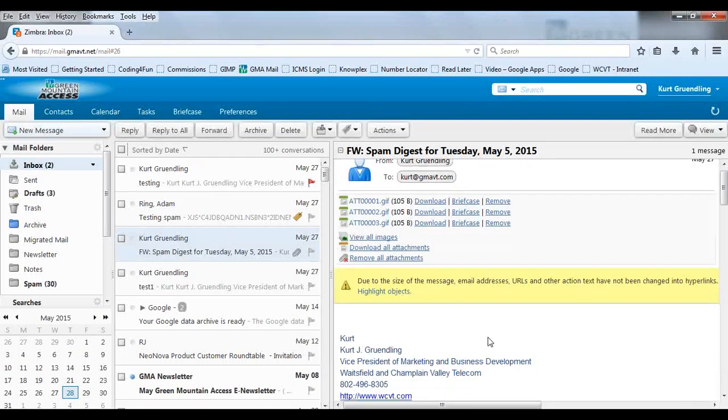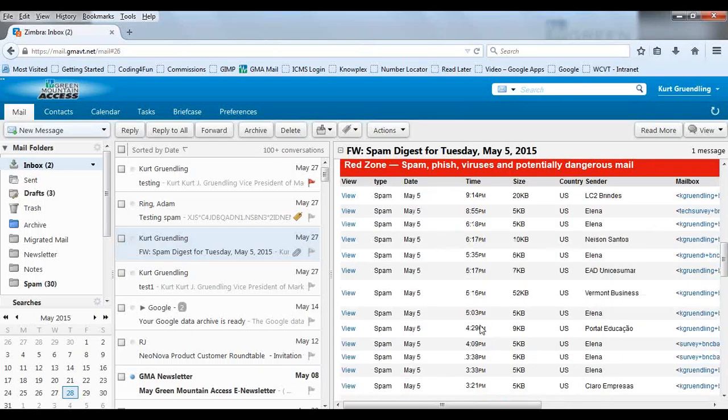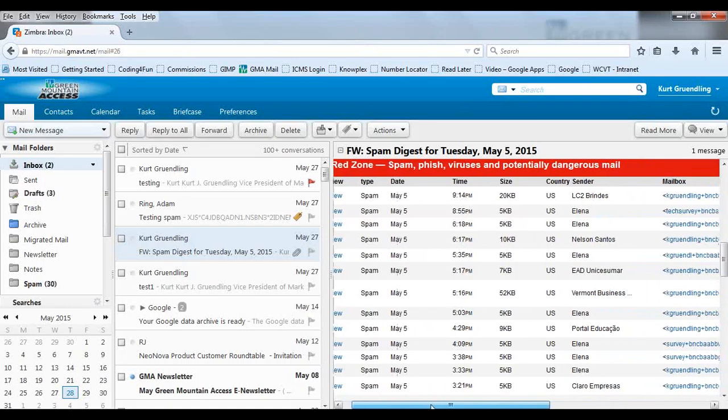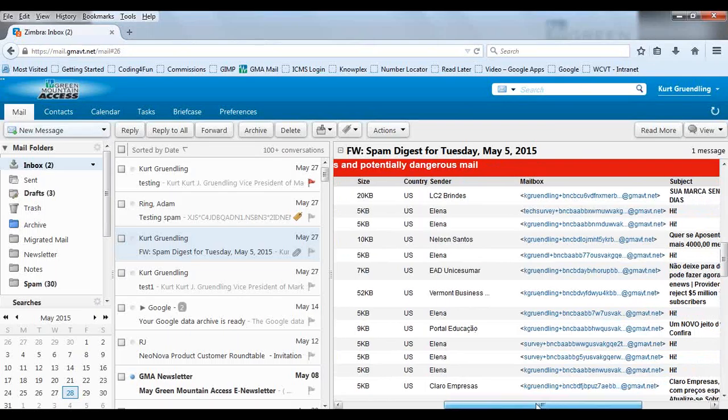So here's what the digest looks like right here, and you can see a list of all his emails, and from here you can actually view them. He can also release them. Releasing means, hey, I really do want the email from Vermont Business. So I'm going to release that, and from now on it's going to come into my inbox. That sort of thing.